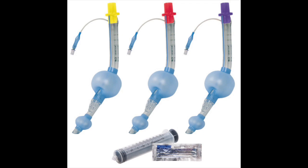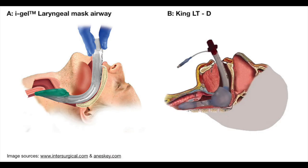So the King's a nice device. It works. It really does. So if we look here at this picture, this is just showing you a difference of how the King looks in place and how the iGel looks in place. They basically reside in the same spot, but the mechanics or the design of them are just a little different in how they introduce the air. Both of them work well as long as they're inserted properly. It's just a nice tool.